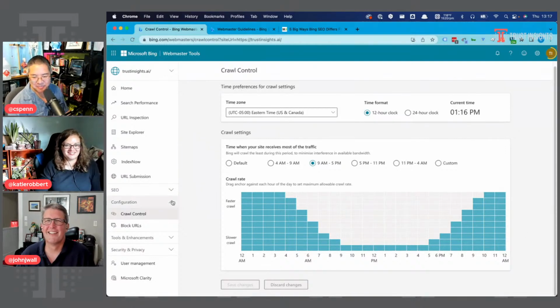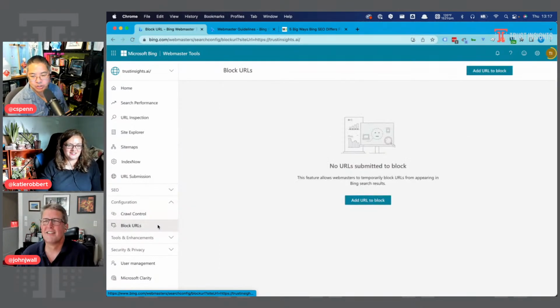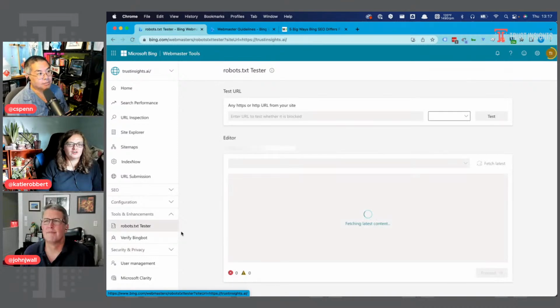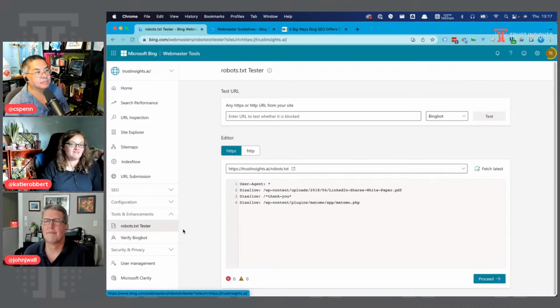Well, that's good. Of course, you can tell Bing, hey, don't crawl these URLs as well, so that there are specific pages that you don't want that are not in your robots.txt file. You can block them here. The best practice, though, is to put them in your robots.txt file, and that way everybody knows not to crawl those pages. And just as a refresher, Chris, what is a robots.txt file?